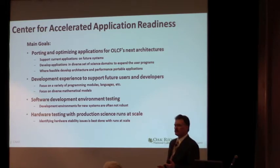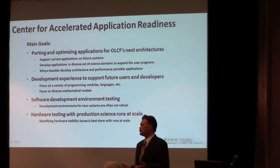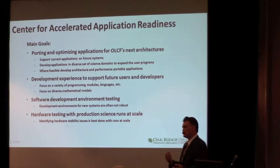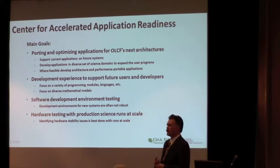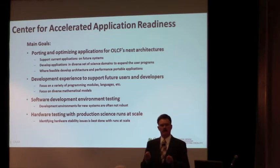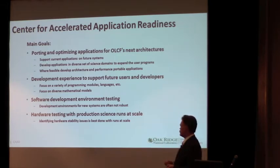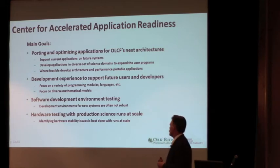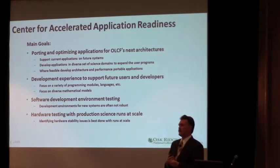Since this is a brand new system and a lot of components still need to be developed by the vendors, a lot of the tools may be immature, especially early on. And so what we can do with these CAAR applications is to test both the software development environment as well as the hardware itself. So we also use these programs with large-scale science runs to identify any remaining stability problems that may exist on the machine.